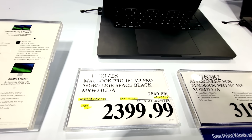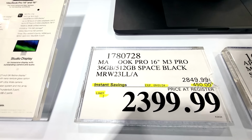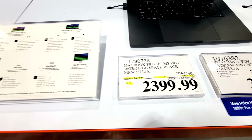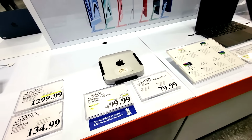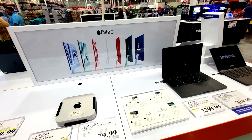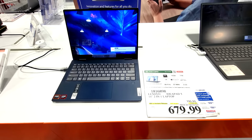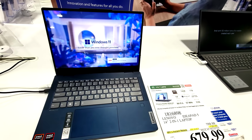So there's another one. This is the 16-inch, and this is the Space Black. Look at that, $450 off again, down to $23.99. And the Mac Mini is $80 off, down to $4.99. But remember, you don't even have until Labor Day on these. You have to be in and out of here on the 1st. So remember, if you have anybody that started school and they need a laptop, man, this is the time to come in and get them too.